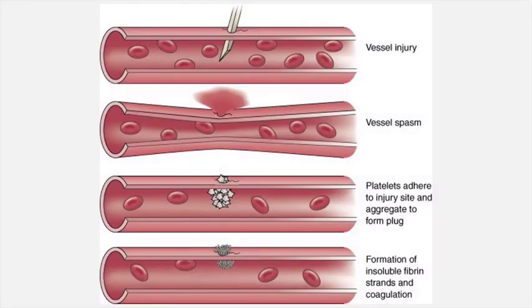So here's how a clot forms, as I'm sure you know. In this picture, we're seeing an injury and then the vessel spasms. And with the injury, you get disruption to the endothelium there. Often collagen fibers will be exposed, and when the collagen fibers are exposed, that's one of the stimuli for the release and the call of more clotting factors there.